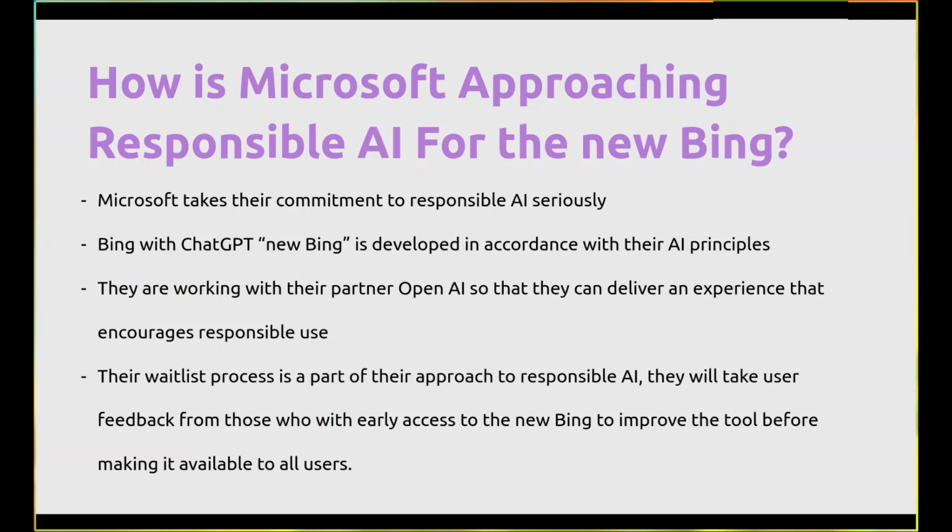Part of this is that they have a wait list. The new Bing is not currently open to the public. There is a limited scope of people who can use it based on a wait list. So they're limiting access to ensure that people use it responsibly and to ensure that it's the best it can be before it's released to the public.